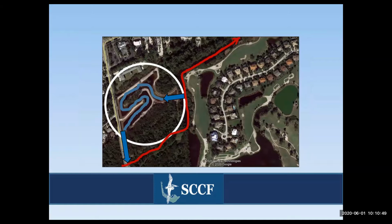The red line here is the Sanibel Slough, which locals call the Sanibel River. The slough was designated as an impaired water body by Florida DEP due to elevated levels of nitrogen and phosphorus, and a TMDL was implemented for the Sanibel Slough, which is separated into two basins, East and West Basin. Basically the filter marsh is located adjacent to the Sanibel Slough on the East Basin. The white circle is where the filter marsh is.